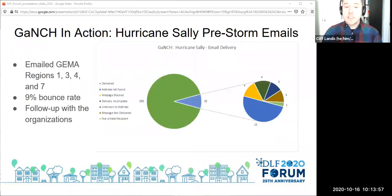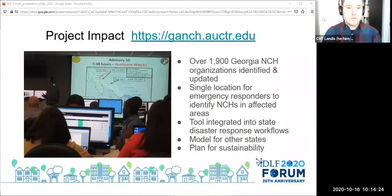Our first test in the field was in the lead up to Hurricane Sally just last month, September 2020, where we sent pre-storm warning emails to 330 NCH organizations in 4 of the GEMA regions. About 9% of the emails bounced, and so we're following up with those organizations to update their contact information and investigate whether they've dissolved.